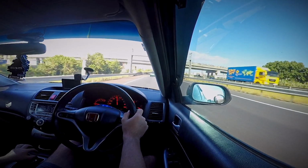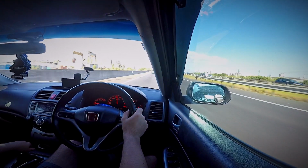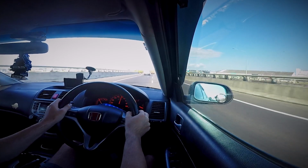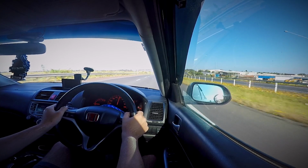It has a much more raspy induction noise, whereas my car in general is pretty smooth. But again, what I love about this is that it's not an annoying car to drive, right? You can cruise along happily on the motorway. It's comfortable, it's really nice to drive, and then you know that at any moment you can knock it down some gears, get on the power. Oh yeah, that mid-range is amazing. Wow, you just feel that, it's got some power.